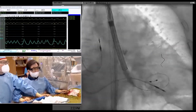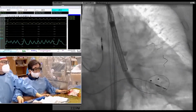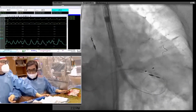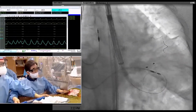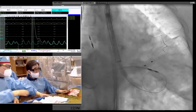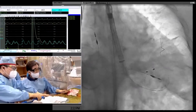The company's recommendation. Okay, this is some limitation of the cusp overlap view. When you look at the valve, there is too much crowding of the valve and catheter at the point of interest. That is some limitation of the cusp overlap view.